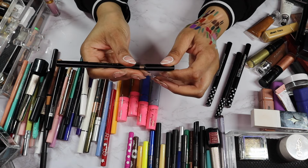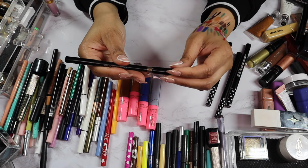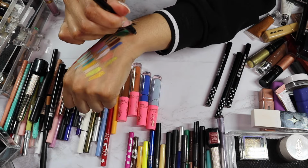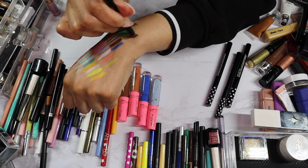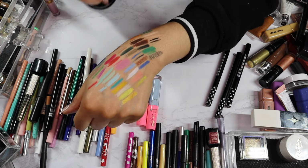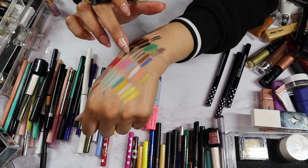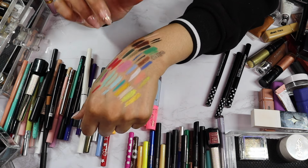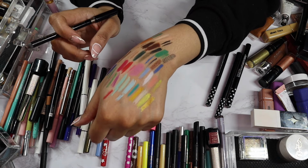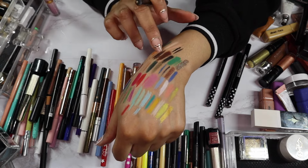All right, and this is one of the newer items to my collection, the Victoria Beckham Satin Kajal Eyeliner in Smoky Quartz, and I love this so much. I'll show you what it looks like. Look at that. It's super creamy and blendable. It's kind of like halfway between this green from Charlotte Tilbury and then this shade from, what is this shade?